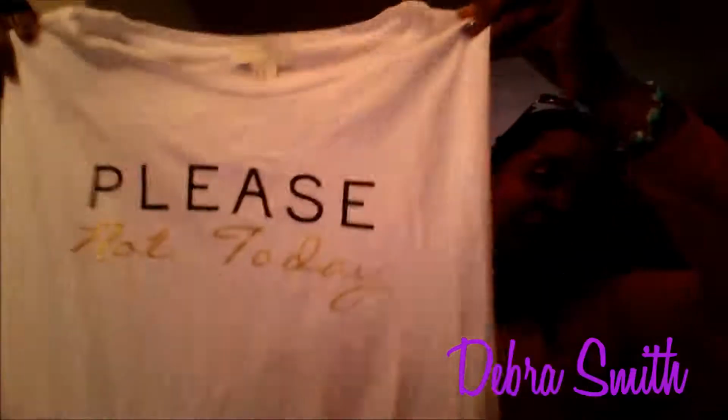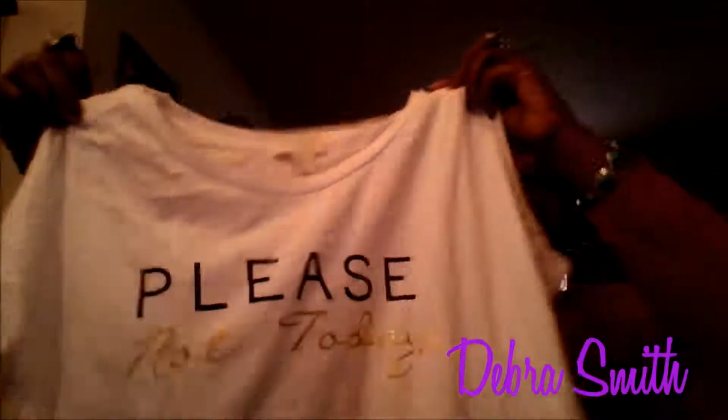The next thing is Forever 21. This cute top that I love that says, "Please, not today." It has the short sleeves and it has the slit on each side. It's just plain in the back. I have worn this one. I thought it was very cute. Actually, my daughter-in-law purchased this and she didn't like it after she purchased it. So I bought it from her after she got home with it and didn't like it.